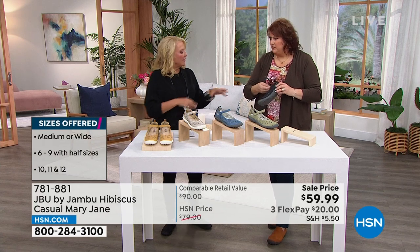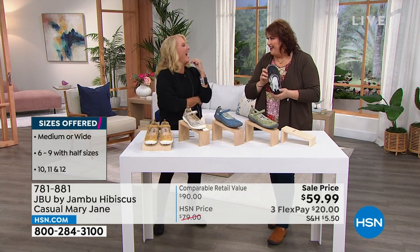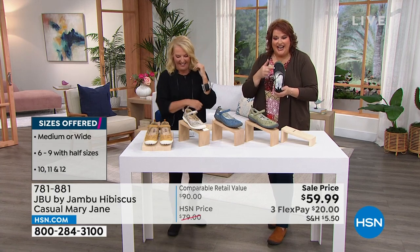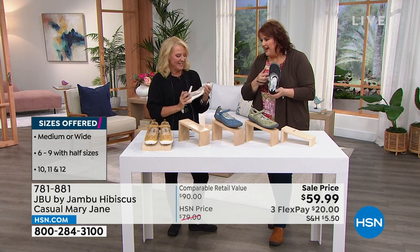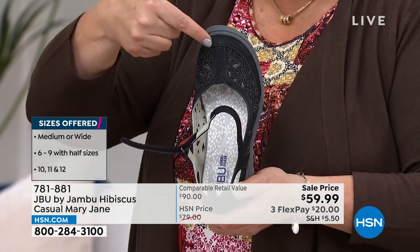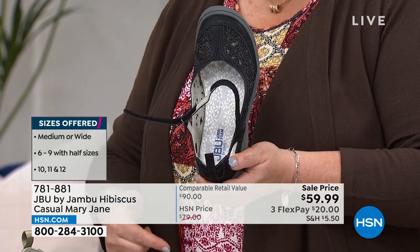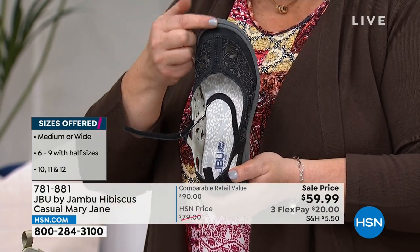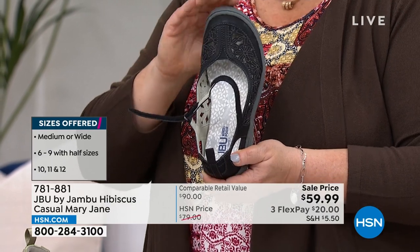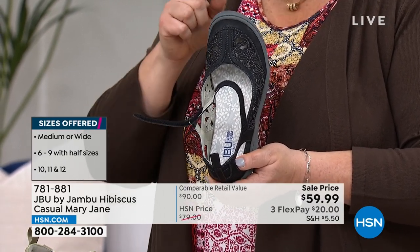So fun. I love the little detail. Cute shoe, too. This is flower power. All these cutouts make a little bouquet of flowers on the top. Just like with our special today, when you look down on the top of the shoe, you see your own bouquet. You see this beauty. That's the fold over that you mentioned you love so much, that rubberized all-terrain traction that goes right over the toe, protects the toe, and gives it durability.